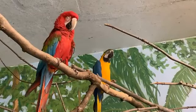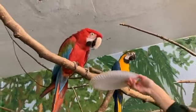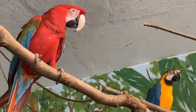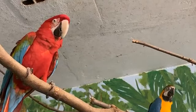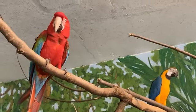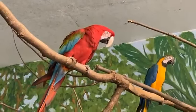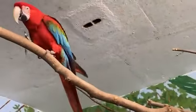Now that big beak that you can see is actually strong enough that they could crack a broomstick completely in half with that beak. So they have the ability to crack open some very, very hard nuts, including Brazil nuts in the wild, and are actually excellent seed dispersers for that reason. You don't want any sunflower seeds? Just like, no, thank you.